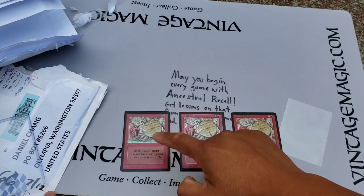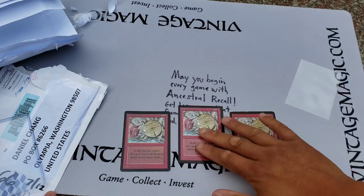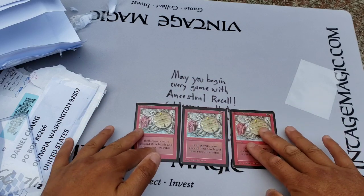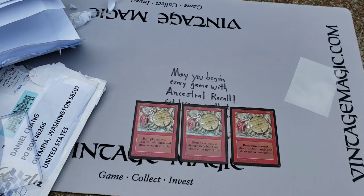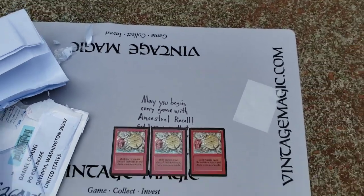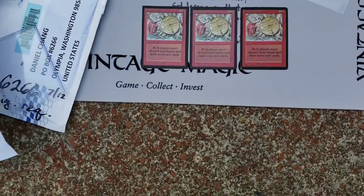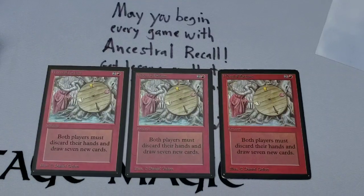So here are 3 examples. This is a beta. This is a collector's edition. Okay, so right out of the gate, let's just get right into it. I think any of you guys would figure out pretty quickly that the card is extremely red. You guys see that? Let me actually pan in here.